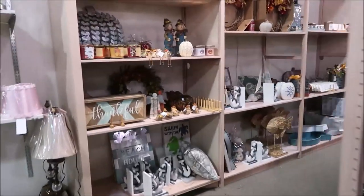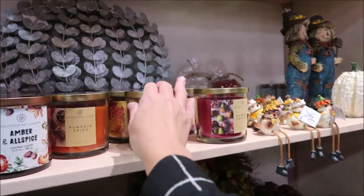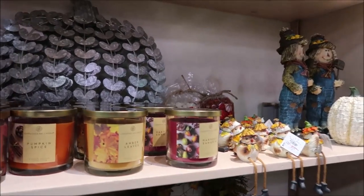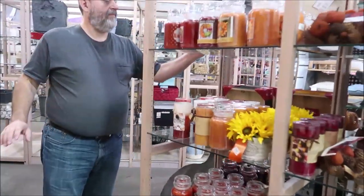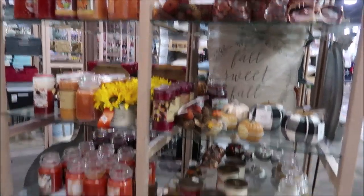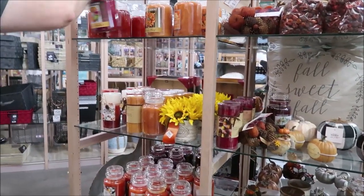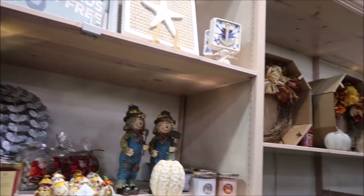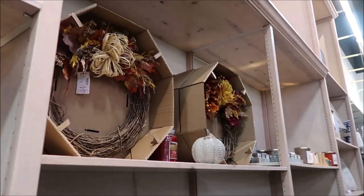That's cute. And they have some candles: amber and allspice, pumpkin, amber leaves, harvest sangria. You like it? It's okay. It smells like a man's cologne. It doesn't smell bad, but it doesn't smell like fall to me. So that looks like what they have here. And then I saw some Christmas stuff, so I'll go look at the Christmas stuff and show that to you as well.